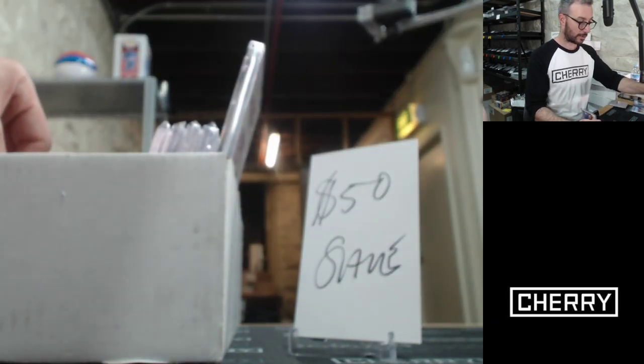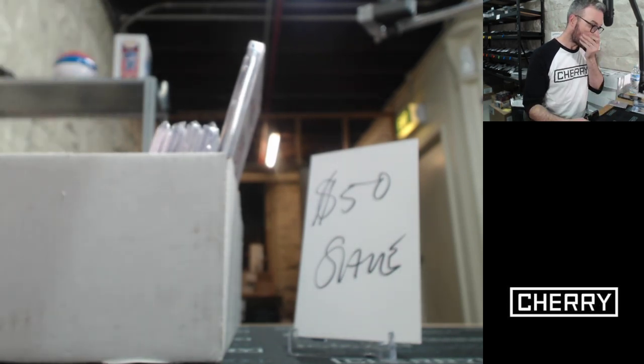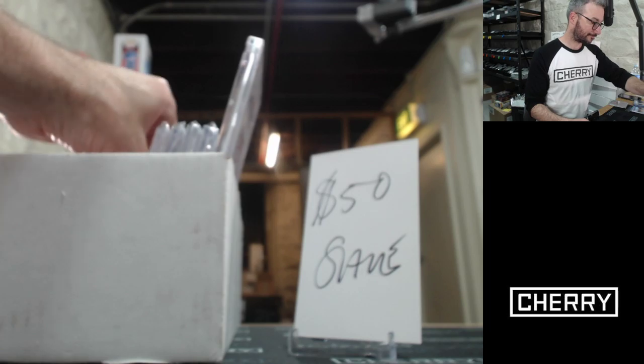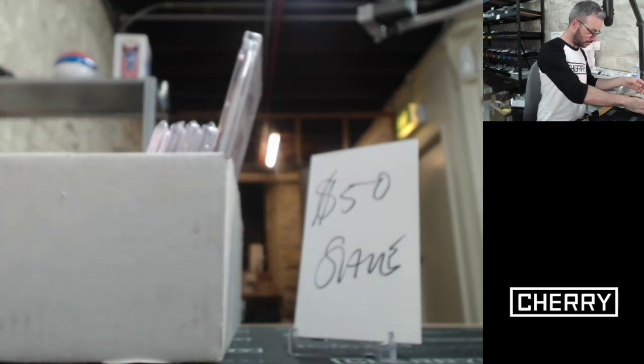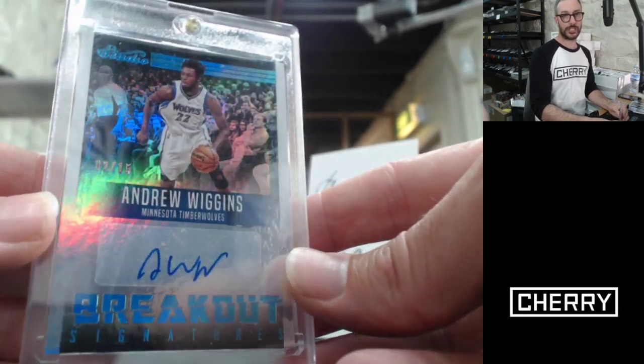Someone just said Simmons on an older one. Ice, no. That's yeah, it was the ice. I've got it. It's one of us. Now it's just 15, Andrew Wiggins breakout auto.